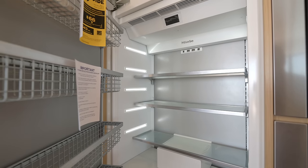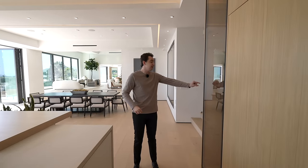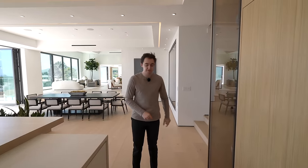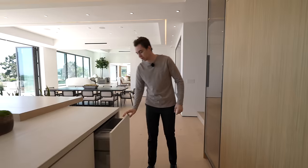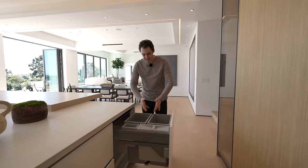And then, like the other side of the kitchen that we saw, we also have a push-to-open glass-paneled cabinet door to my left. Also, one more thing I should mention, this is your trash and your recycle area, and it's already set up for you.